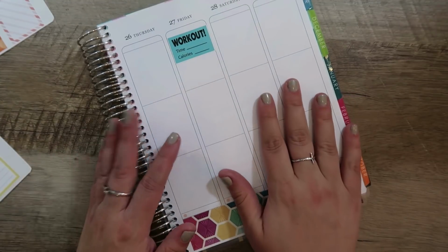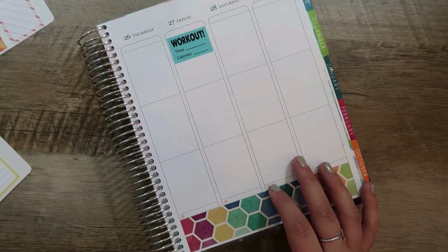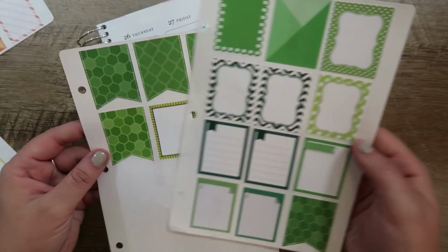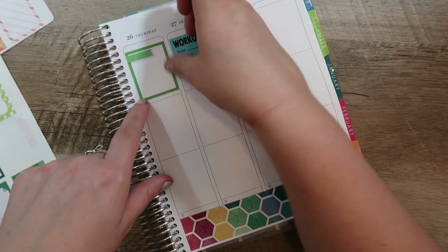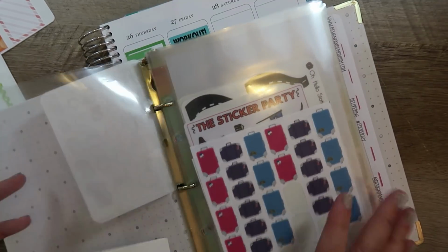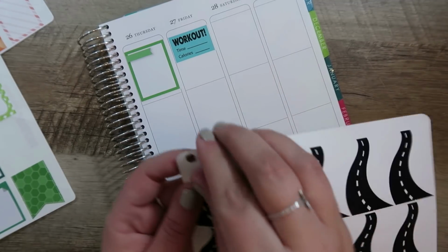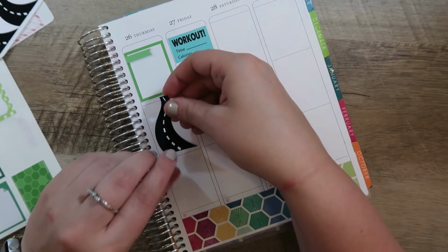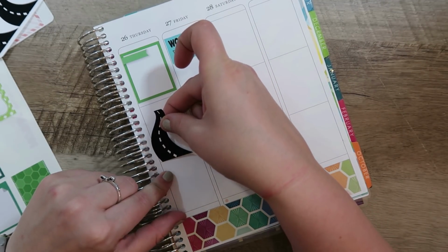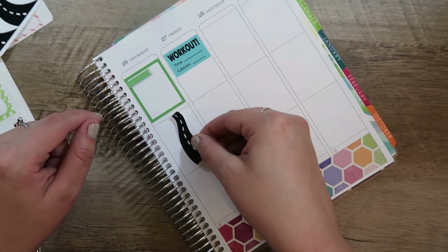Okay, Thursday, we need to start by packing up and checking out of the hotel. So let's see here. And then I'm also gonna use that to mark picking up the rent car. And then I think I'm gonna use one of these road stickers from Oh Hello to mark our drive to Vancouver. I'm trying to decide because I don't like being able to see the dotted line there.